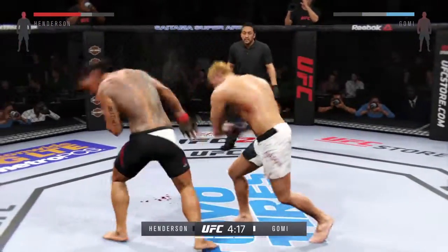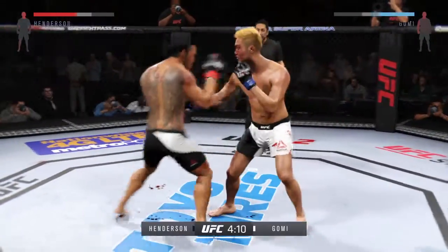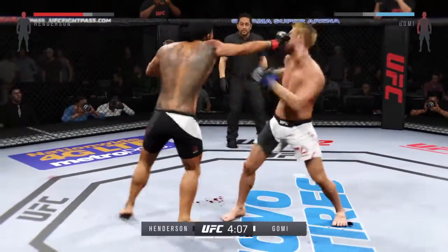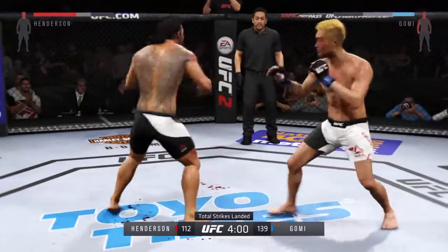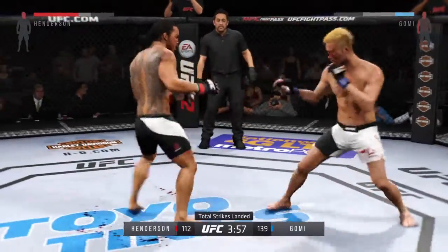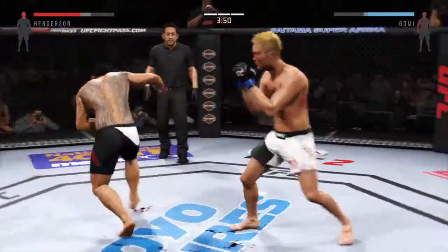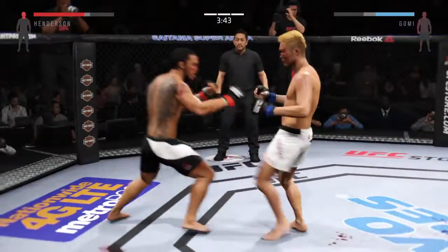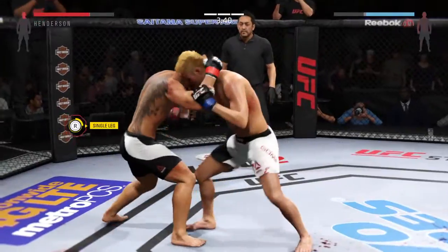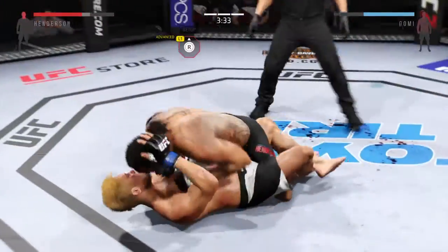Excellent jab by Gomi. A good kick. Solid leg kick. Big straight left by Gomi. He connects on a nice combination. Joe, there we see our total strikes landed. Takanori Gomi's continuing to attack that bad eye. He certainly is targeting it, and the more that eye swells, the less his opponent's going to be able to see the punches coming. They clinch. Henderson gets the takedown.